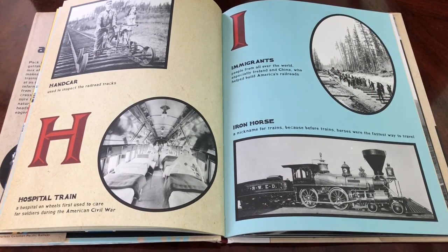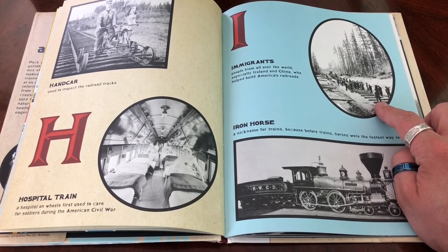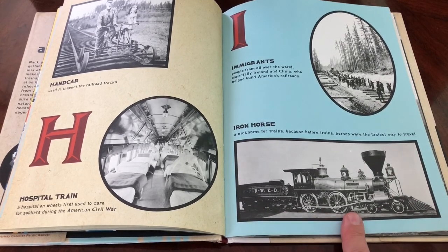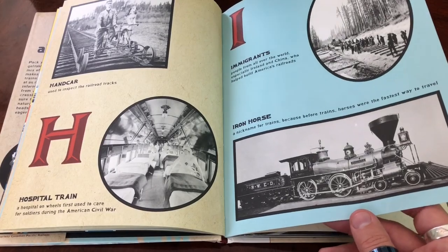I is for immigrants, people from all over the world, especially Ireland and China, who helped build American railroads. See, all these people? They worked a long time ago, and it took a lot of people to build the train tracks all the way across our very, very large nation. I is also for Iron Horse, a nickname for trains, because before trains, horses were the fastest way to travel. Do you guys ride horses? I bet you don't. You probably take a car.